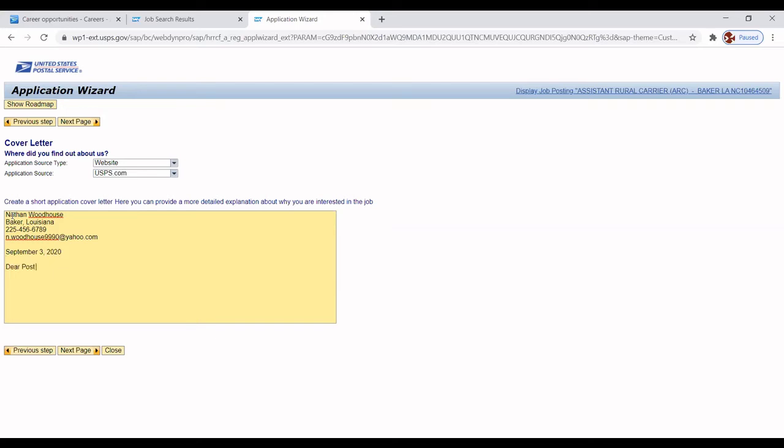Dear Postmaster General, I am responding to the Assistant Rural Carrier ARC position listed on your website. Okay, great. Go back down here.